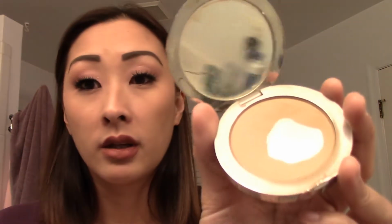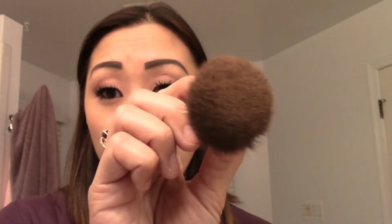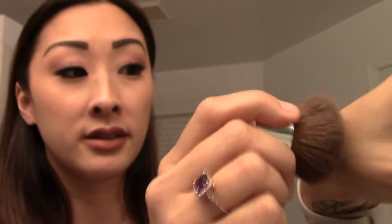So after that, I will put on a powder, and again, I'm using Dwar. It's almost gone, but this is the little powder brush it comes with. It's not very great if you're traveling, but it's really soft. I do like how soft it is, and I do use that as well.